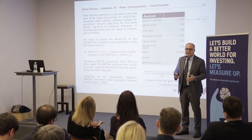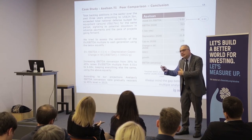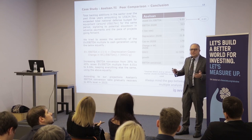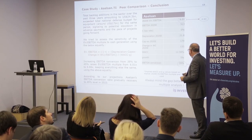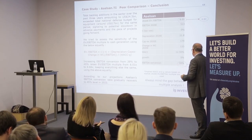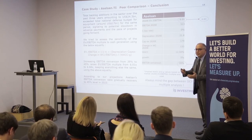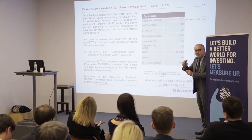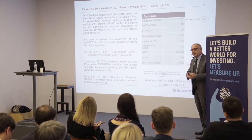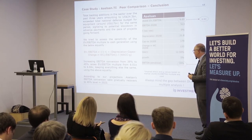So it's good to understand the reasons why there is a big discount, and when you figure out the reasons, then you can forecast when these parameters will improve in the future, so you can maybe make better predictions regarding the price movements. So maybe the conclusion for this presentation is always mind the gap between discounted cash flows and multiple analysis. Whenever you do a valuation, whenever you see a big gap between DCF analysis and what multiples are telling, it's always helpful to look for the reasons why the gap is there and try to understand it, before reaching conclusions about it.